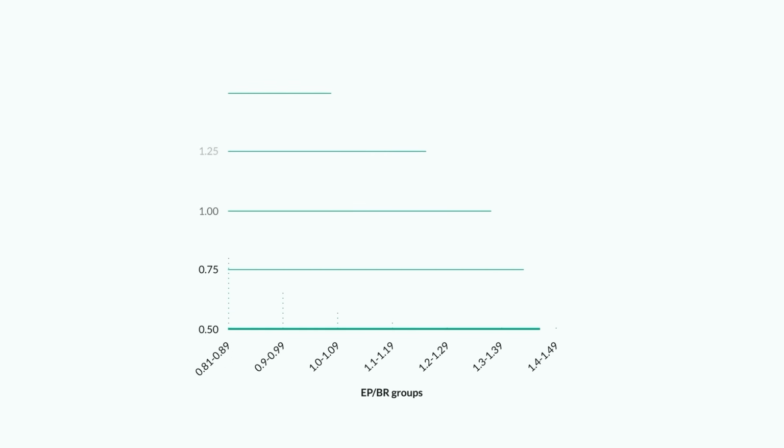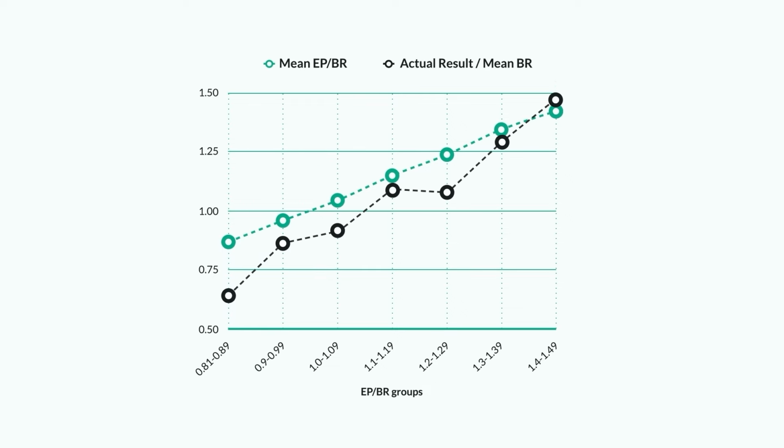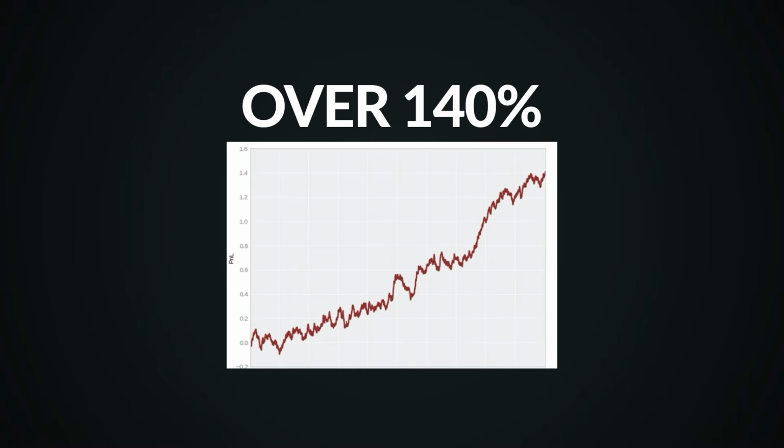We can then take this data and plot it onto a chart so that we can analyze our performance. So we're going to plot the mean EPBR and the actual result divided by the mean base rate. And you can see we've added the dotted line at 1. This is break even, which means anything above this is profitable and anything below it is losing. If the actual result divided by mean base rate is above 1, that's good. It means you're profiting. However, just like we discussed earlier in the video, that could be just pure luck. You know, that amazing performance that I showed you from the completely random trading strategy would also be above 1 overall, but it had no edge.